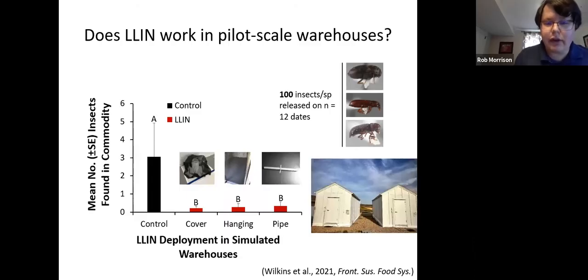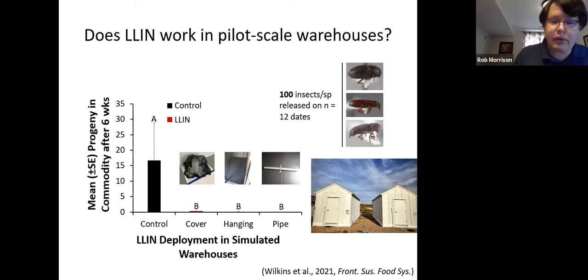What we found is that regardless of how the netting was deployed, we had basically a 95 to 93% reduction in the number of insects reaching that commodity when the warehouses had the insecticide netting there. And so you see the warehouses with insecticide netting in red, and then our control there on the left in the black. So very successful. Even more successful in preventing progeny production. So even fewer of those individuals were able to produce offspring. Very, very few. Basically 99% of the offspring were produced in the control.